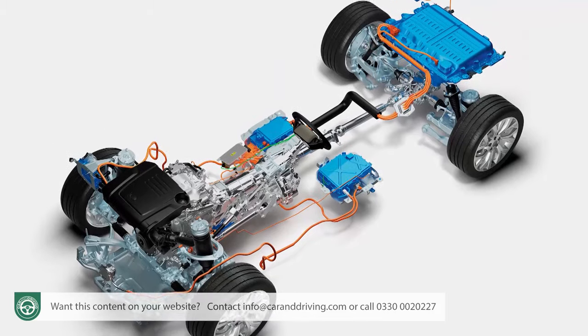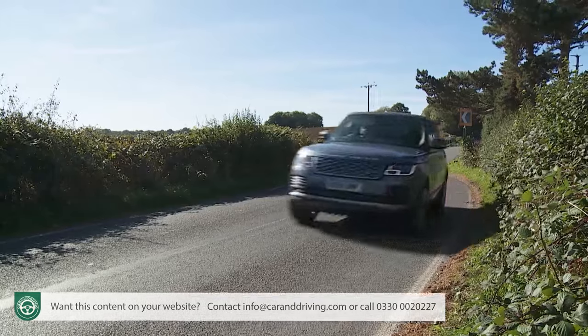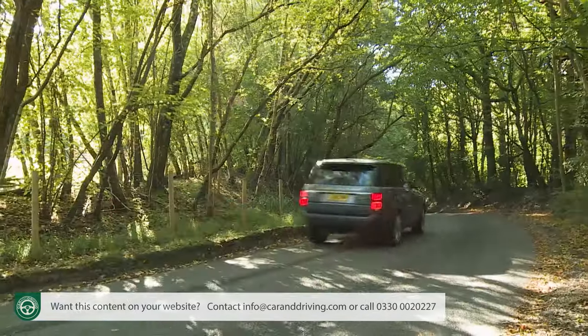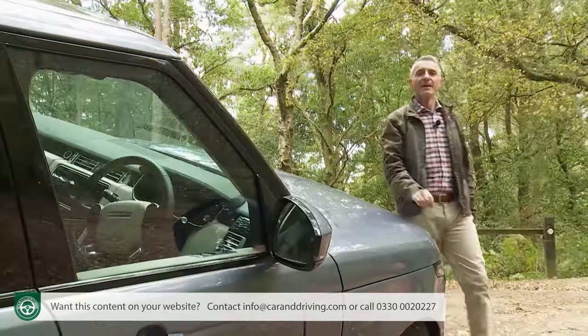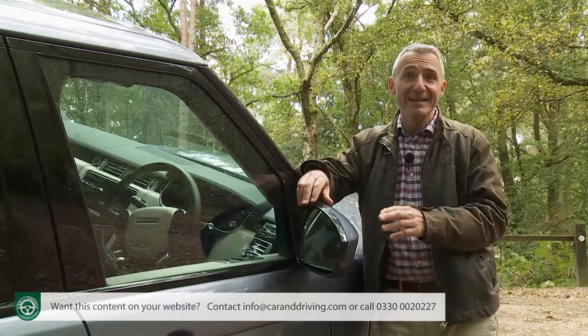Sophisticated aluminium underpinnings have enabled the creation here of a car that's now sharper to drive, ravishing in the rear, and more efficient than you might expect. In short, it might well change your perception of Range Rover motoring. Especially in this much improved post-2018 era form.